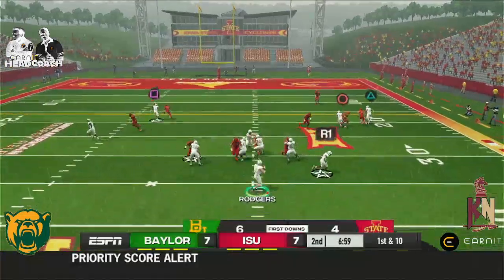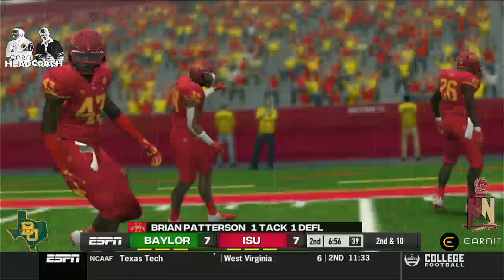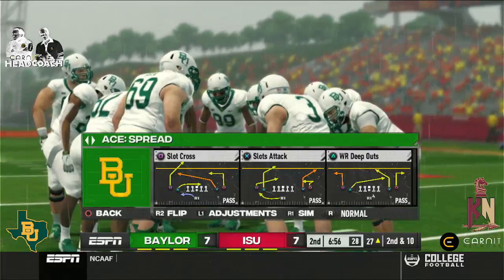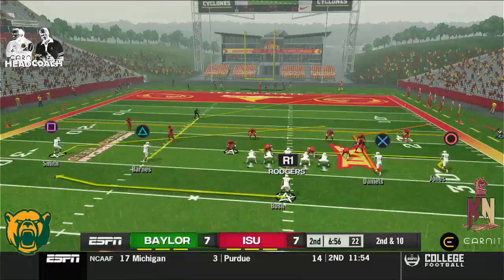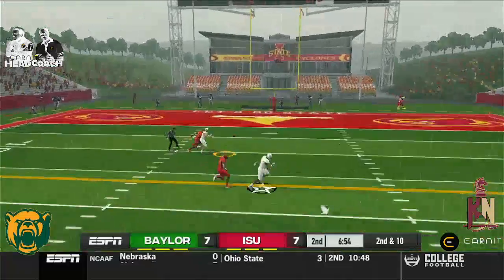Strike to his receiver, no good. You know, for you young cornerbacks and young defensive backs, this is a great example of just being smart and efficient as a defender. Instead of taking a chance and going for that interception, he was smart, got in position, knocked the football away, and didn't give the receiver a chance to make a play on the football.